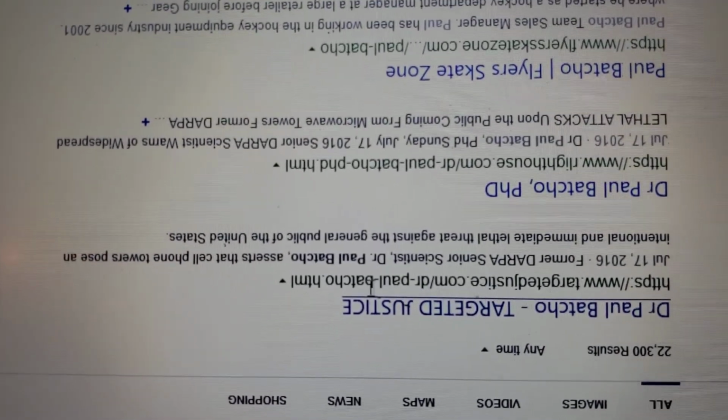Paul Batcho is with Targeted Justice. He's got a PhD. He's talked with Richard Lighthouse. Okay, he's a senior scientist for where? For DARPA. Senior DARPA scientist warns about widespread or lethal attacks. Okay, there you are. So I mean, you pretty much have a lot of expert witnesses who have worked for the government at some point in time. And here's his headline: Senior DARPA scientist warns of widespread or lethal attacks upon the public coming from microwave towers. Former DARPA senior scientist Dr. Paul Batcho asserts that cell phone towers pose an international and immediate lethal threat against the general public of the United States.